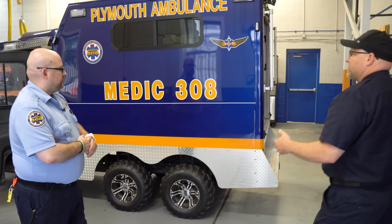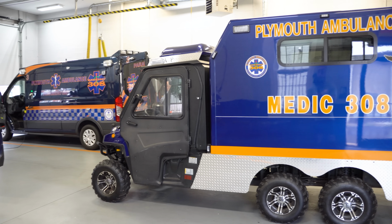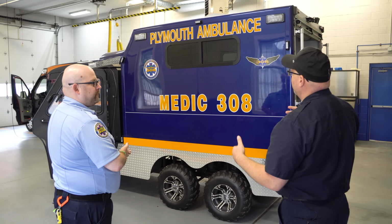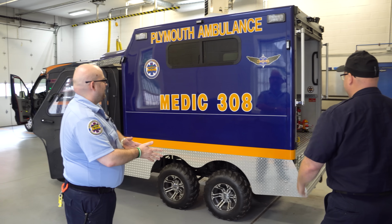Now looking at this, you have the same scheme that you normally have on your ambulance. So, the blue and the yellow. You could have a couple white ones at a different station, but at this station you have the dark blue. It's pretty. I gotta say, I really like that color. Well, thank you very much.